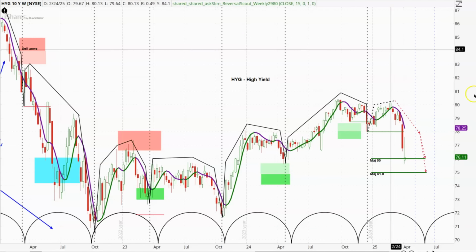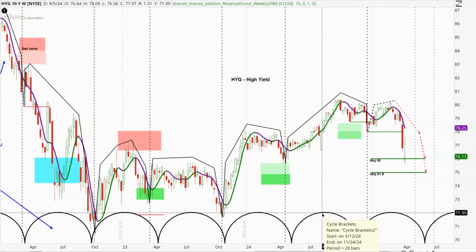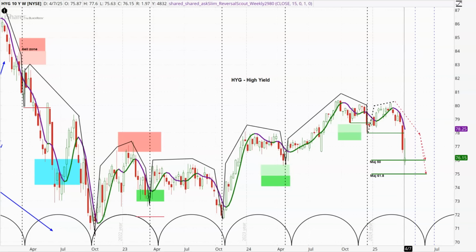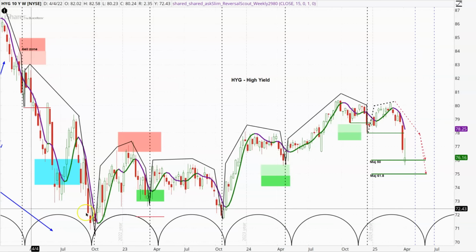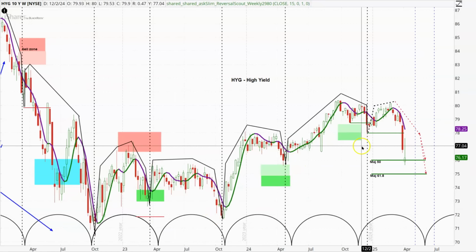now on our weekly chart. This is cycle analysis. If you're brand new to this, these half moons on the bottom, we call them cycle brackets, and that shows you the timing. In other words, the money flows of the market as money moves in and money moves out. And you can see that right in here, how clear that is, as each of these going, well, this is 2022, 23, 24. You could see the beautiful rhythms that are in here.